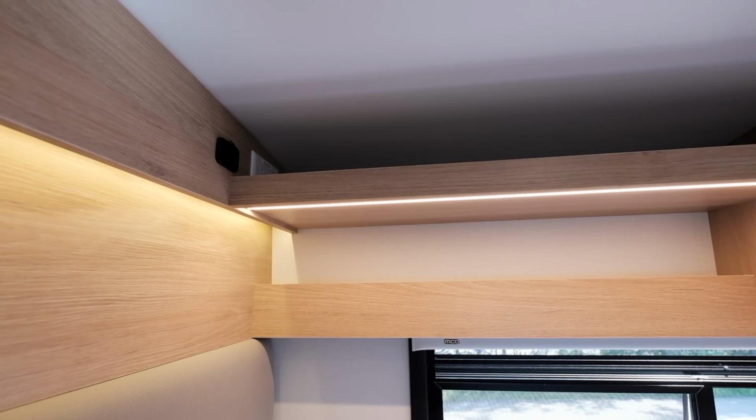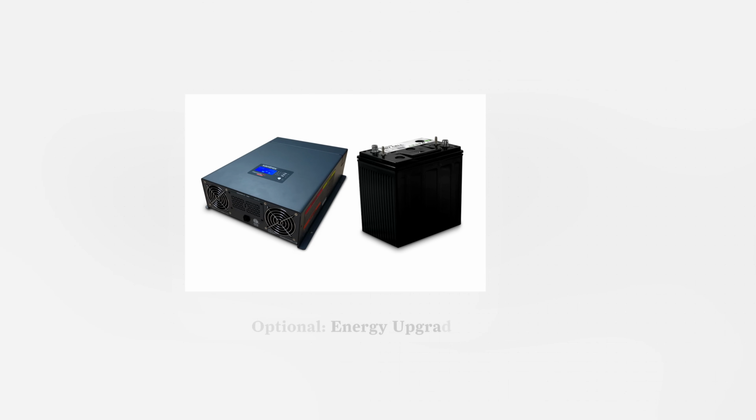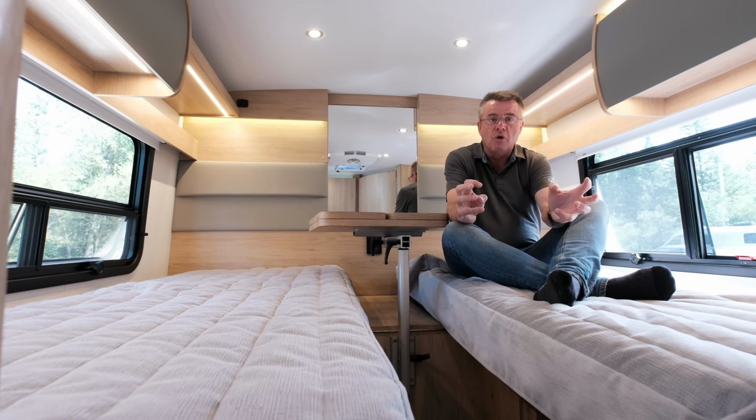If you have a sleep apnea machine, you got a little shelf up there to put it on, shelf over here as well, and a brand new energy management system, 2,000 watt inverter and 2 AGM batteries. So standard on the Wonder are 2 deep cycle 12 volt batteries and a 1,000 watt inverter, or you could upgrade it now to the 2,000 watt inverter with the AGM batteries.